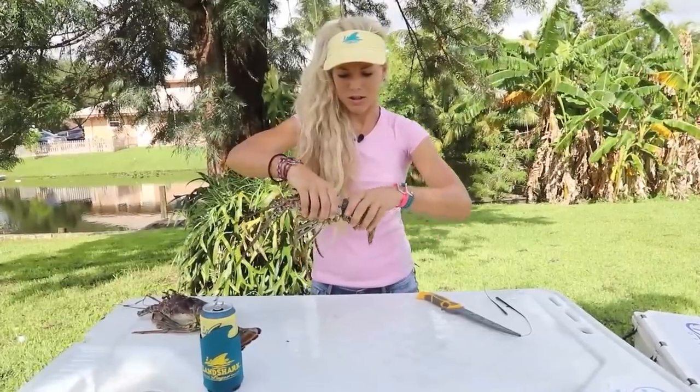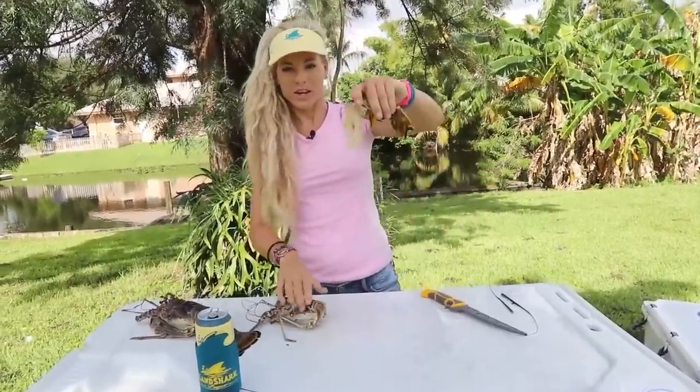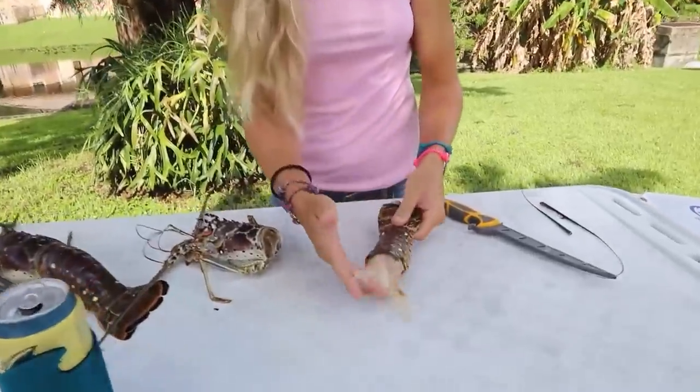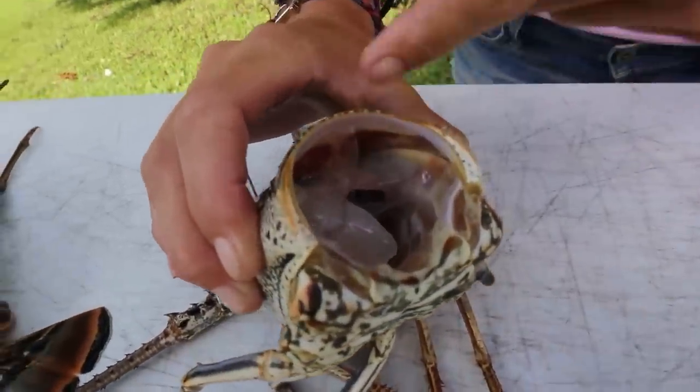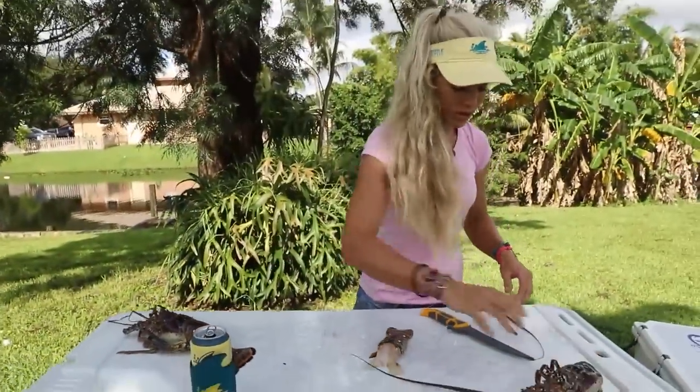I just gotta be careful with all these points. Just like so. And there you go. You got your delicious piece of lobster right there. Pretty simple. And you can see there's a little bit of meat in there, but if you got a lot of lobsters to do, that's no big deal. You just wanna bang it out and get done with it quickly.